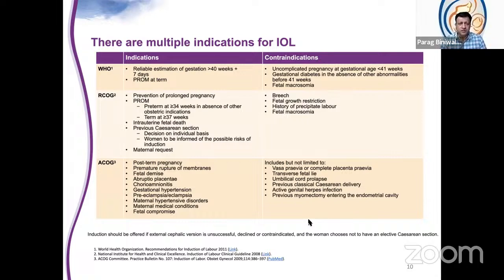Reliable estimation of gestational age. So the WHO says that we can certainly wait beyond 40 weeks, plus minus 7 days, or even they say that up to 41 to 42 weeks. But in reality, we obstetricians do not prefer to wait beyond the gestation of 40 weeks.